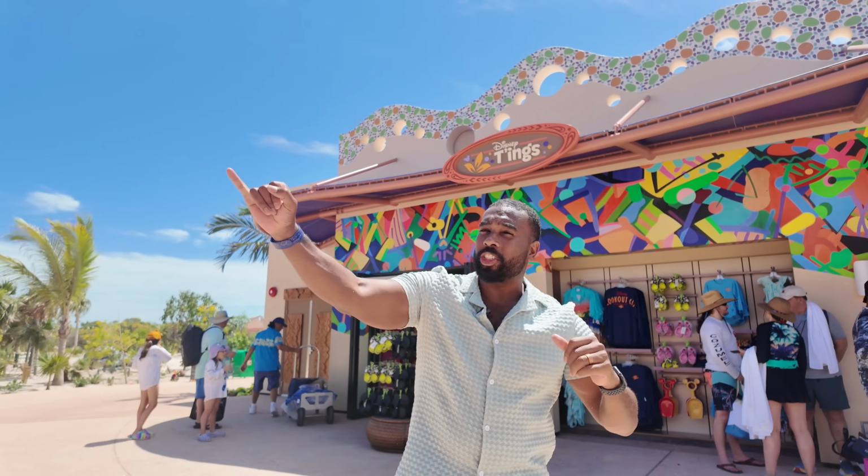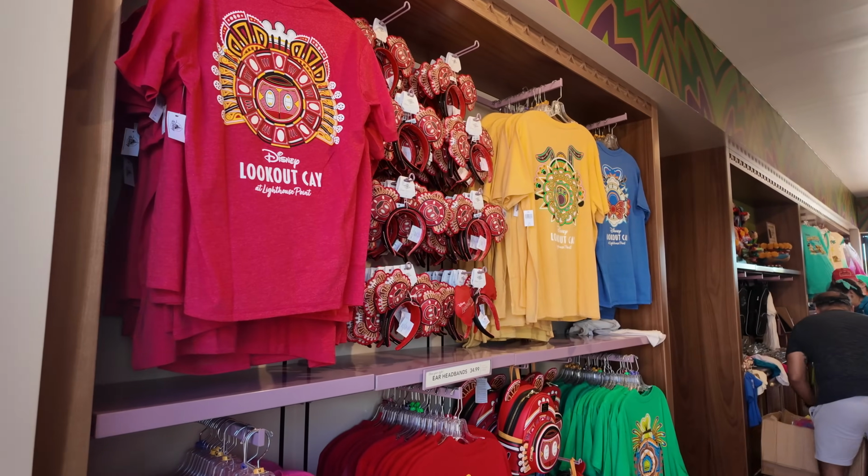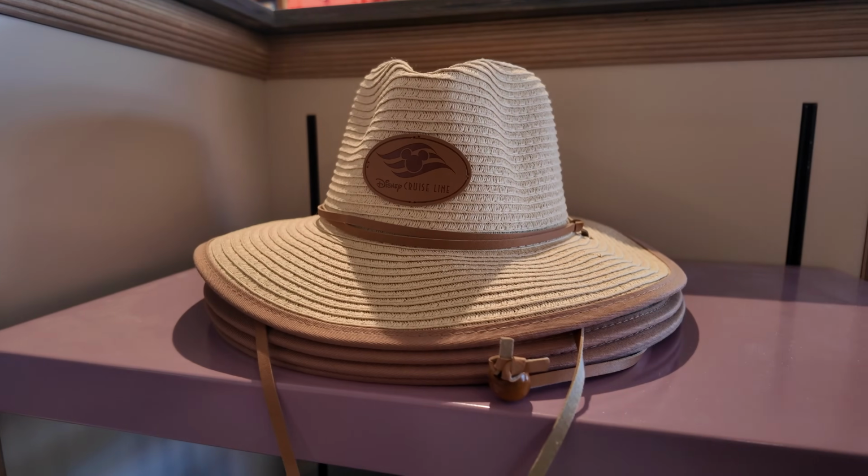All right, guys, so these are some of the merch shops here at Lookout Key. And there's the Treasures of Eleuthera, which is behind you guys, technically. And then there's Disney things. So I think I'm gonna go inside, check out, and do some shopping with you guys. So check it out. Got some fun mini ears here.